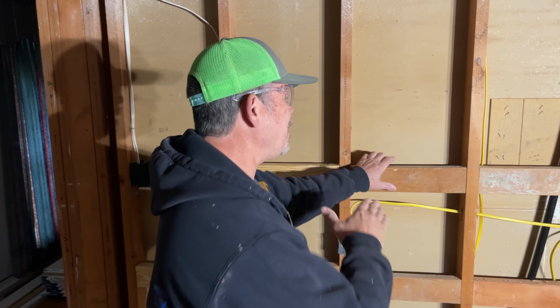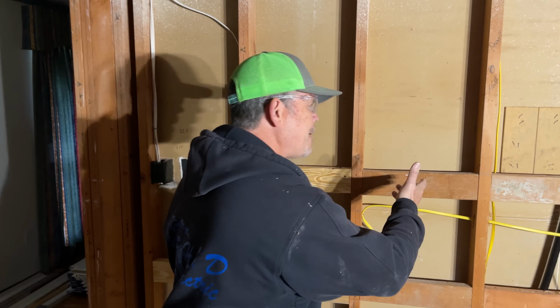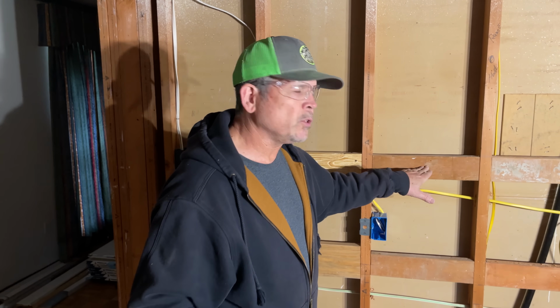Alrighty guys, we know that blocking isn't the most exciting subject in the world, but you're gonna be excited when you install your cabinets, your grab bars, your towel holder, whatever it is, and you can put a screw in there and that thing's gonna be strong and it's never coming down.